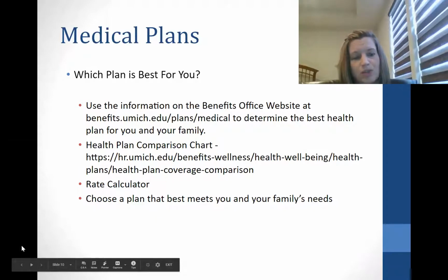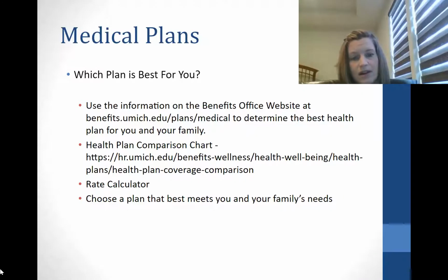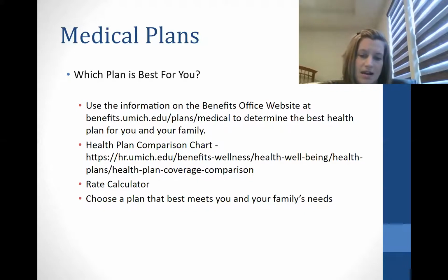In order to determine which plan is the best option for you, you can use the health plan comparison chart on the benefits office website when selecting your medical plans. It is actually a nice tool. It does provide a lot of different services as examples for each of the plans, and it would tell you how much of the percentage that's going to be covered under the particular health plan. And then it also lays out the regions where the insurance is actually accepted.